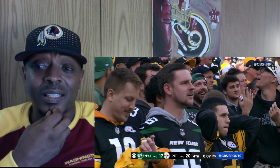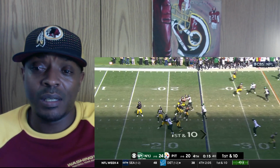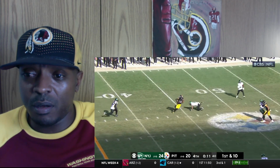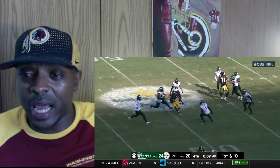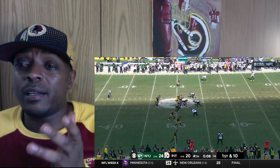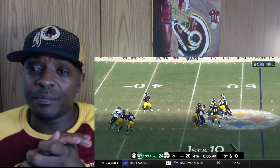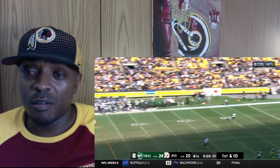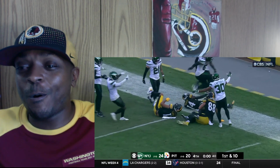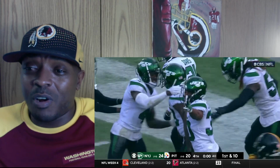Wow. Uh-oh. 16 seconds left. You need a bands on the field. The bands on the field. No, one timeout. Oh, nice grab. Get down. All right, there you go. Timeout. All right. Come on, give him some time. Give him a little time. There you go. Okay, 14, make a play. Oh, the Jets with a huge win on the road.